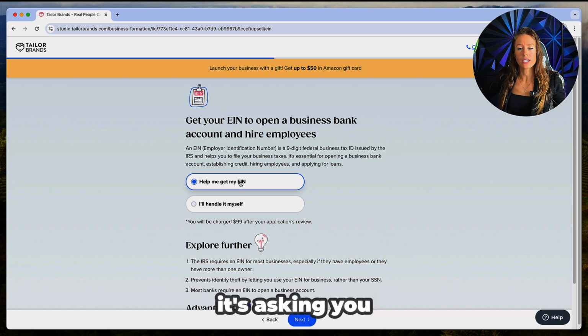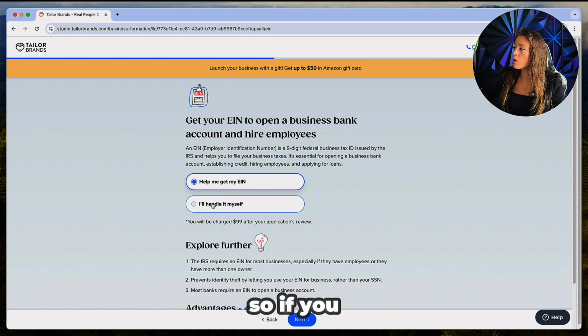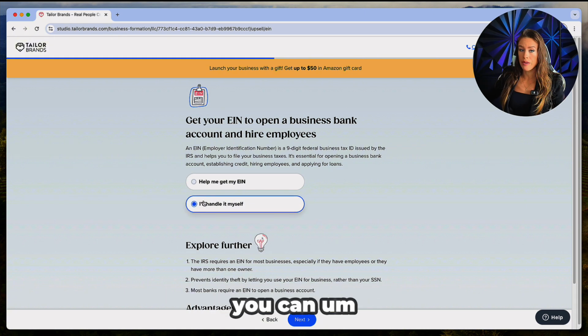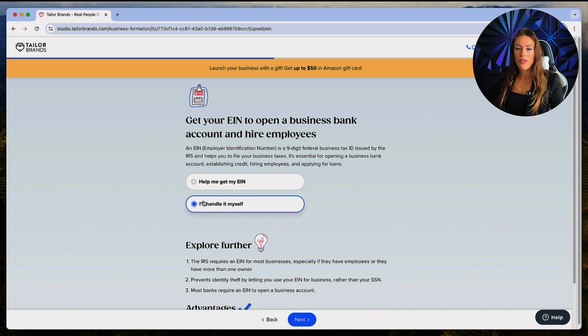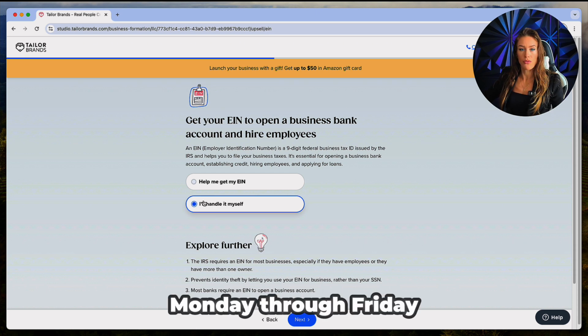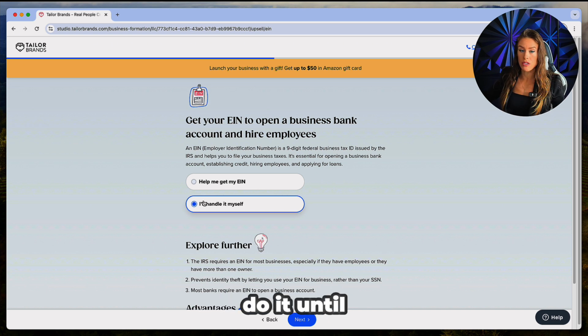Okay, and again, it's asking you if you'd like Tailor Brands to file your EIN number for you. So if you want to save the money and do it yourself, you can. What this entails is you'll be doing it through the IRS website. They only allow you to file Monday through Friday, even though it's electronic. So for example, today is Saturday for me, so I wouldn't be able to do it until Monday.